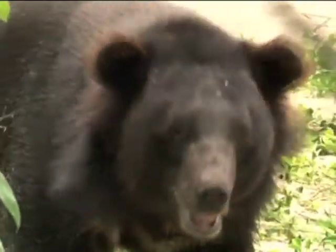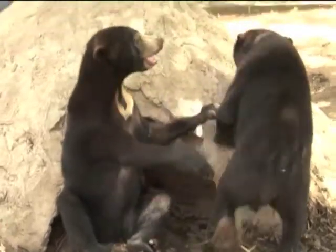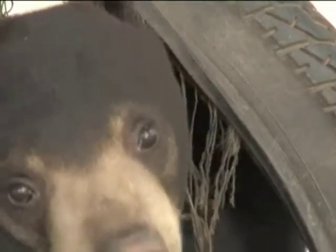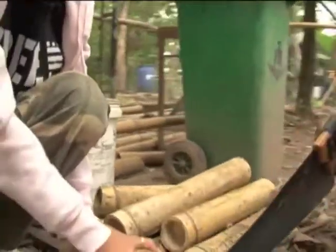This centre is run by the Australian NGO Free the Bears, in conjunction with the Cambodian Wildlife Department. We have a nice flow through of volunteers, and it's great for the keepers because it gives them a little bit of extra help during their day. It educates people, it teaches people about what Free the Bears work does.